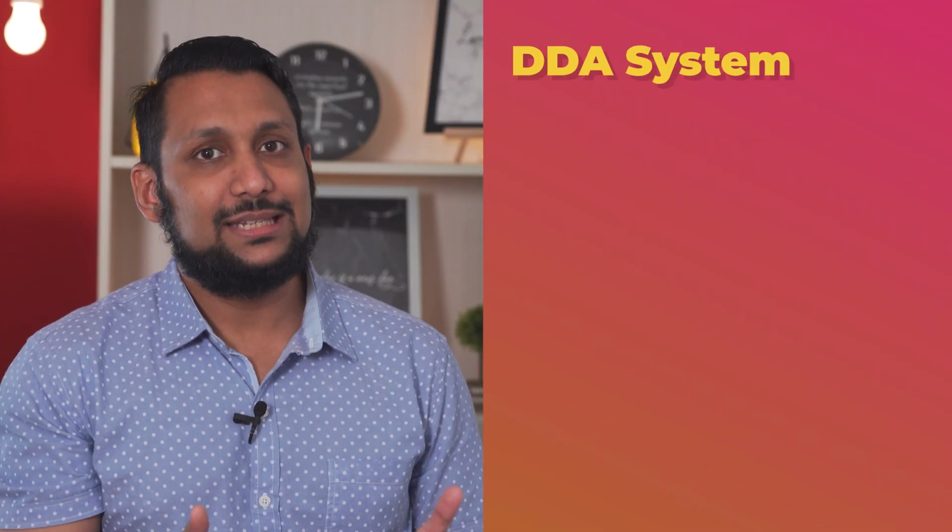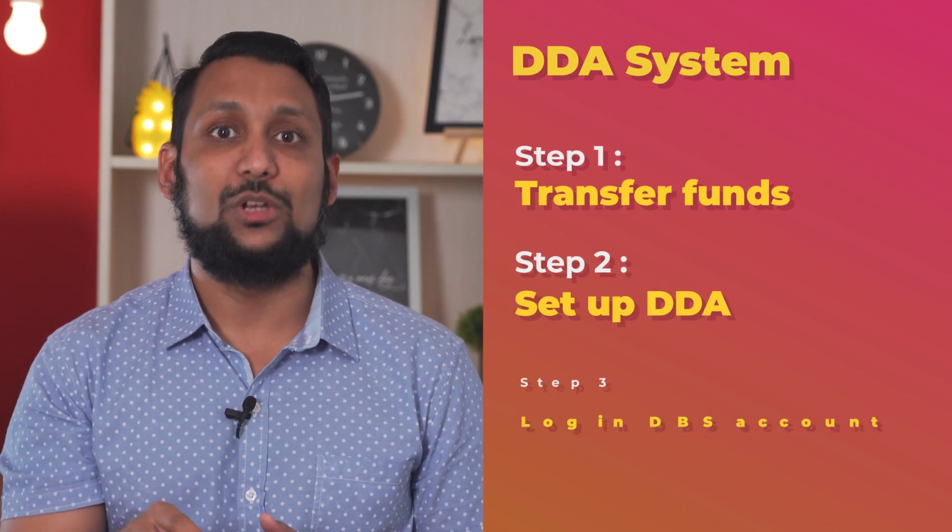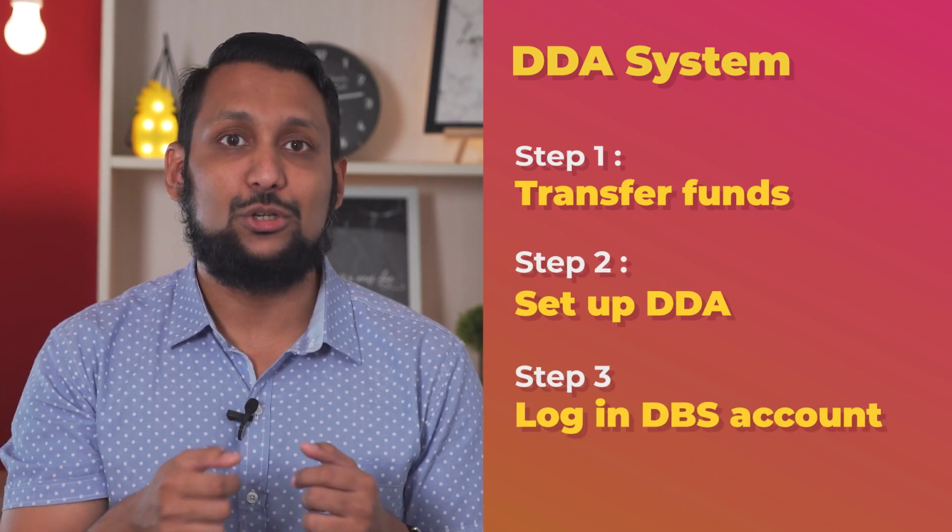It's like you give permission for Moomoo to withdraw from your DBS accounts, but of course with safeguards. To get this started, you go to the app, you choose Transfer Funds, set up a DDA, next you log in with your DBS account. You just need to enter your username and passcode. By the way, all of this is only possible if you have a DBS e-banking PIN and system already set up. Once that is done, the app leads you through some steps to get your confirmation.